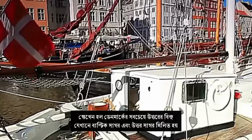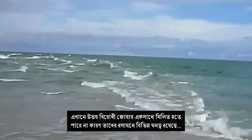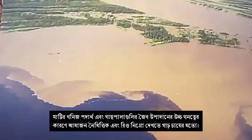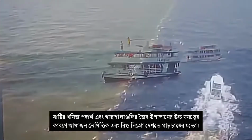Skagen is the northernmost point of Denmark where the Baltic Sea and the North Sea meet. Both of the opposing tides here cannot merge together because they have different densities in chemistry. Some more extreme examples of haloclines can be seen where the Rio Negro and the Amazon River meet in Brazil. The Amazon is silty, while the Rio Negro looks like dark tea due to its high concentration of organic constituents of soil, minerals, and vegetation.